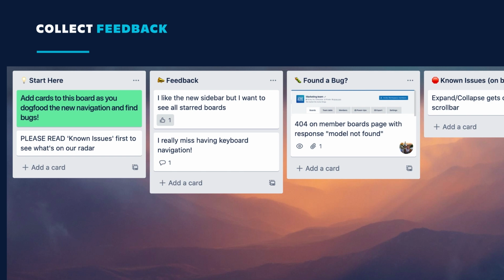Now, I said we like to use Trello for everything at Trello, and one of the use cases I love is using a Trello board to collect internal feedback. So here, anyone in the workspace can join this board and contribute to it as they test out our solution. This Trello board is a really transparent way to receive feedback and also communicate outwards what's already on your team's radar or in the backlog. So it's kind of a two-way street there.